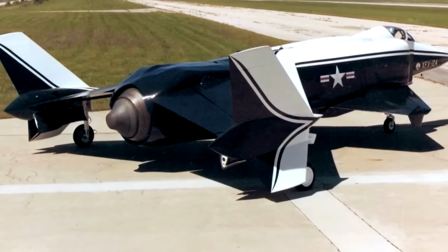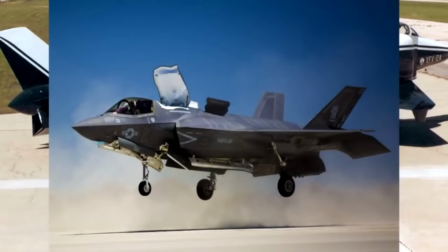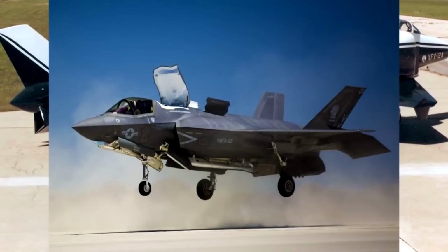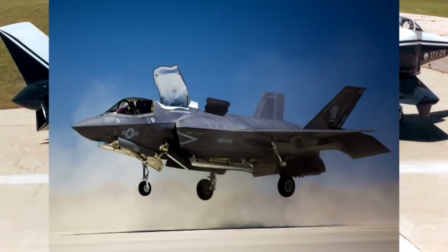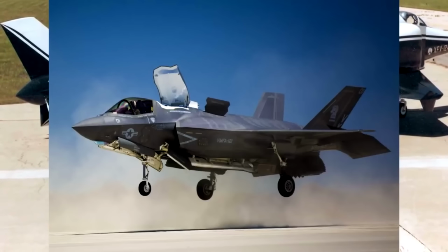A modern day example beyond the Harrier would be the F-35, which, while violently expensive, and I don't want to talk about that, did turn out to be able to do what it was supposed to do. So, you know, I guess money well spent. Oh god. I don't want to talk about it.